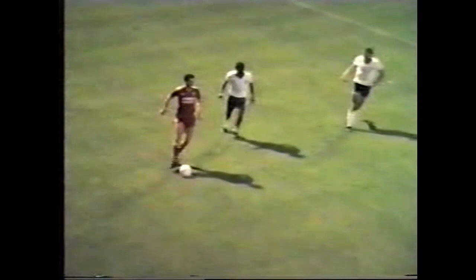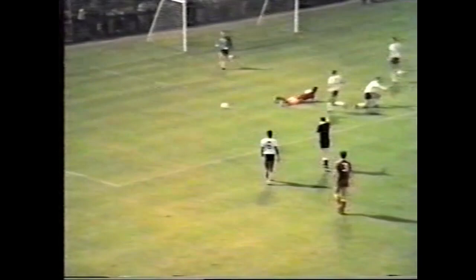Grobbelaar plays that ball out to Jim Beglin. Going back to Lawrenson. Fine pass to Ian Rush. To Lawrenson. Side to Mulby. There's a chance for Durnin. And a penalty has been given to Liverpool.